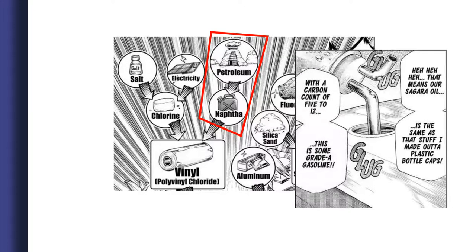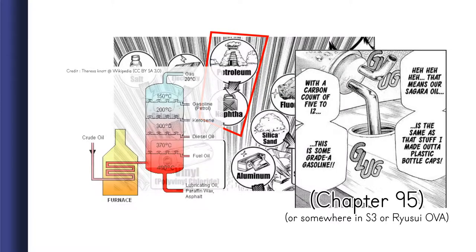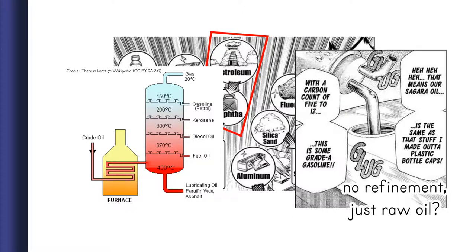I skip the explanation for the purification of oil that should happen when they found oil in season 3. But one of the biggest processes in petroleum refinery is fractional distillation, which separates compounds based on boiling point. Then again, there was no fractional distillation in season 3 or chapter 95. I think Senku used crude Sagara oil for the small boat back then.